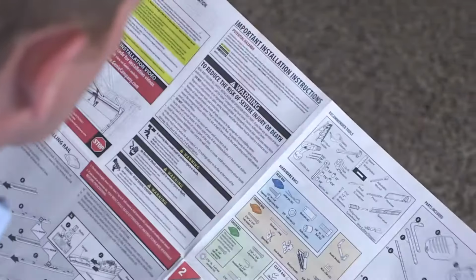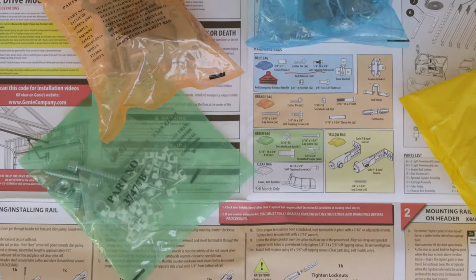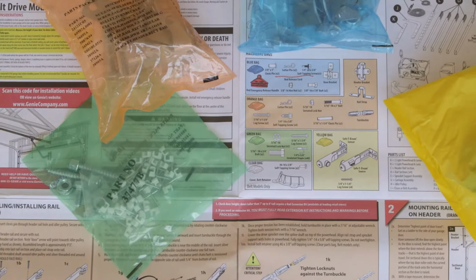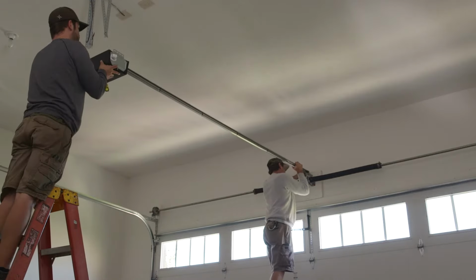All the parts and accessories you'll need for a basic installation are included, packed in color-coded bags to match instructions step by step. A ladder, a friend to help, and simple tools are all you'll probably need.